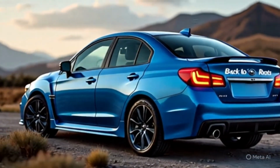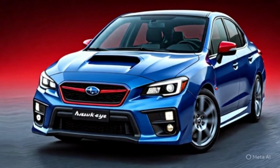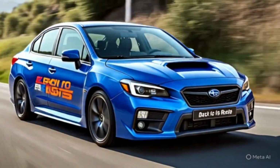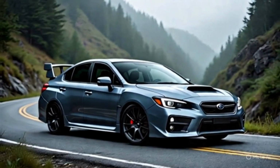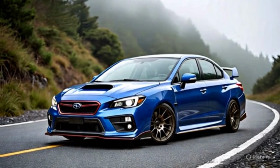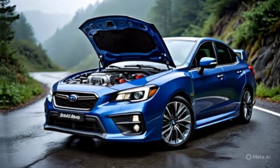You'll notice wider fenders to accommodate the increased track width. Subaru also fitted 19-inch forged wheels wrapped in performance Michelin Pilot Sport 4S tires, 265 section all around. The side profile is sharp, clean, but with sculpted lines and flared arches that hint at the power underneath. It sits lower than the WRX and with more aerodynamic precision: functional side skirts, wind channeling lines, and tight panel gaps.